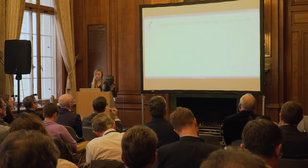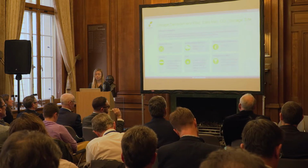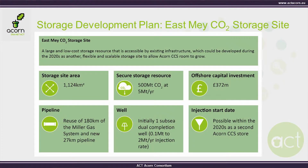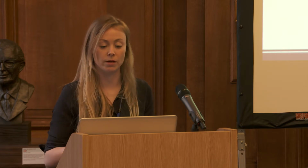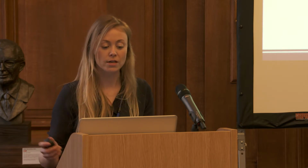And so then looking for the East May storage site, slightly larger area, so just over about 1,000 square kilometres. And so it can hold the 5 million tonnes per year and the 152 million tonnes. Now, another case was run where actually injection was continued beyond for 100 years. So 500 million tonnes of CO2 was safely contained.